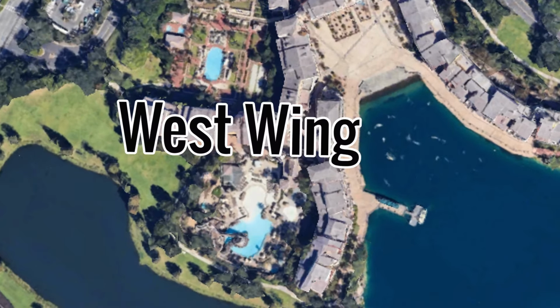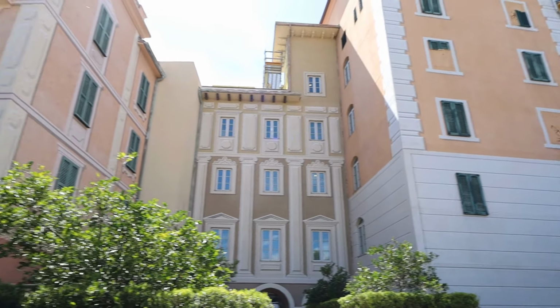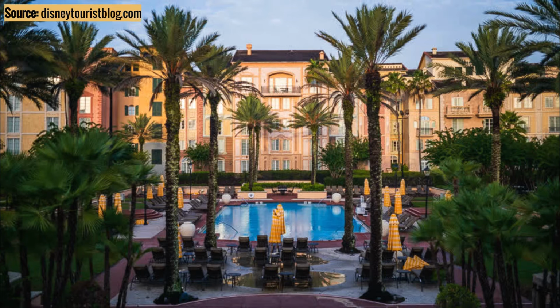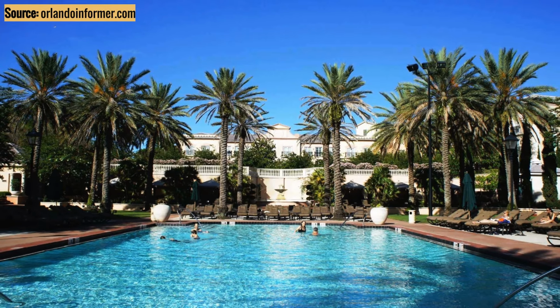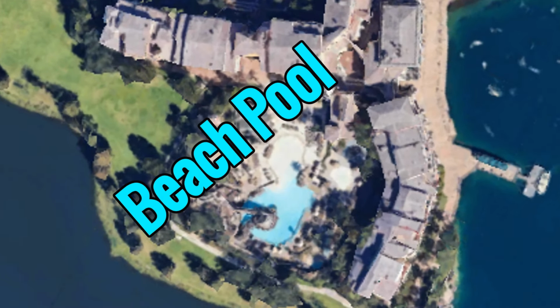Over on the west wing, you find the Villa Pool. I didn't really film this part because I wasn't sure if it was only for those staying in the villas or had a special type of access. I didn't see anything online saying that, so I'm assuming it's probably open to all guests, but don't take my word for it. But I did in fact film the hotel's main pool, known as the beach pool.